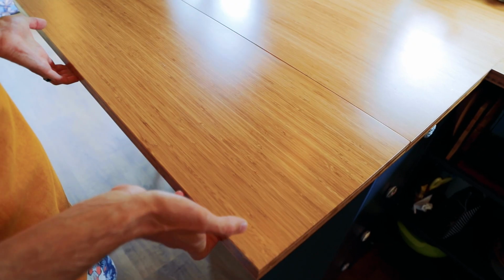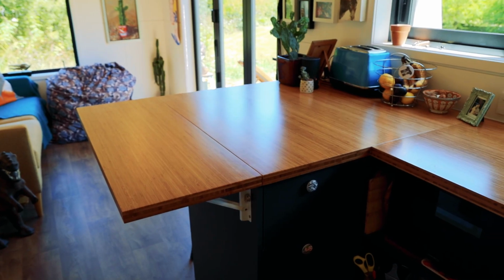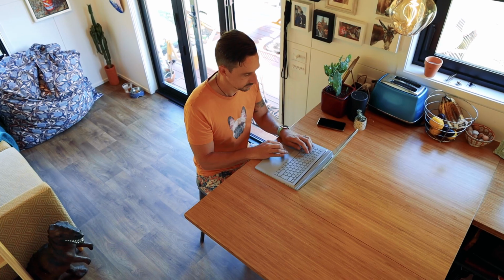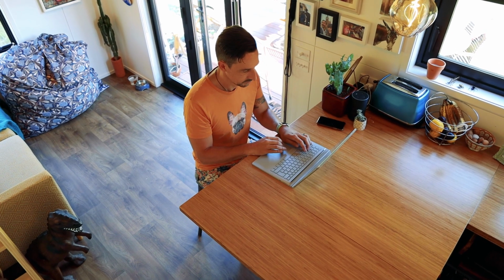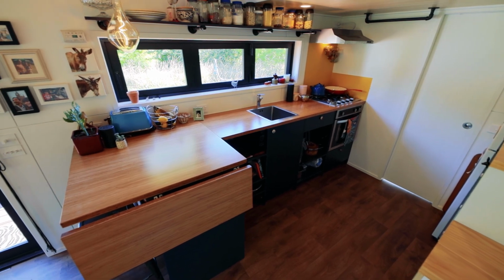Yeah, absolutely. This is where we can extend it to be our breakfast bar. Just two little latches underneath here, and away we go. Sometimes when Summer's not here and I'm looking after the dog, I can bring my laptop and set up over here, and then just work from here. Excellent. Loads of prep space in this kitchen. It is actually quite a big kitchen, isn't it? Yeah, it's awesome to have a lot of space.